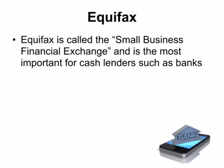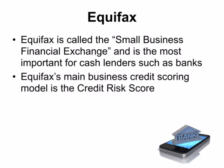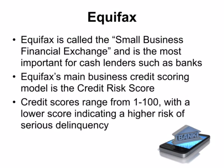Equifax is called the Small Business Financial Exchange and is the most important for cash lenders such as banks. Equifax's main business credit scoring model is the credit risk score. Credit scores range from 1 to 100, with a lower score indicating a higher risk of serious delinquency.